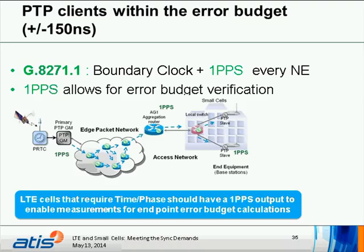If you look at G.8271, which is also an ITU standard, it calls for a 1 pulse per second output from all client devices or any device that is used in this error budget end-to-end network model. So whether it's a boundary clock or a client or a grandmaster, if we are going to test these devices to see how much of the error budget they're consuming, whether it's a grandmaster, a boundary clock in the network, or an end device, without a 1 pulse per second available output on these devices, it's very difficult to figure out if you're consuming more or less than the error budget you are allocated.